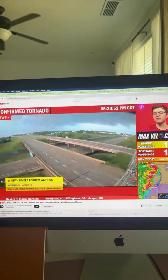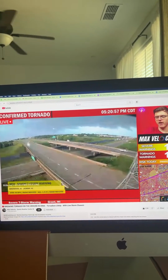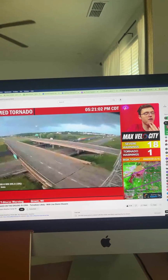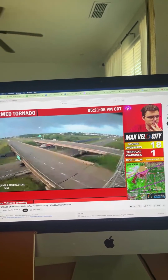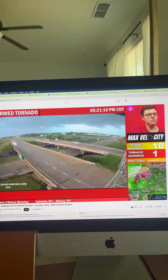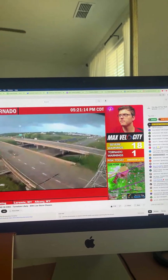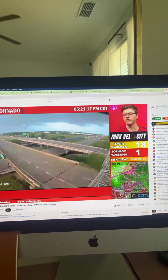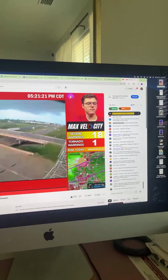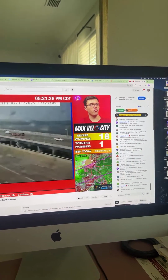Oh, wow. This is back to Davenport. This is a live shot from downtown, looking into our tornadic supercell. Again, I don't think there's a tornado anymore, but if there is one, it's going to be literally rain wrapped. This is one of our best shots of it right now. It's also a live shot from the bridge.